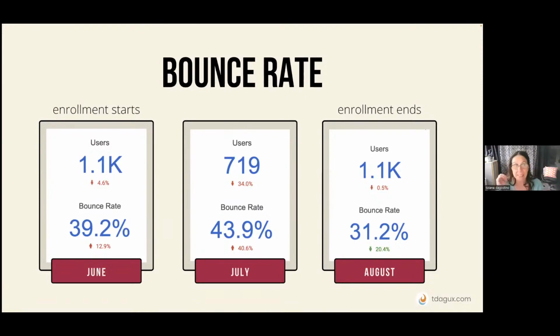And you can see that the bounce rate is pretty high. It's about 40%, an average, I would say, of 35 to 40%. Well, it's not huge as far as an e-commerce site, which has an average of probably 65%. It is pretty big for this site, because that means, for example, in July, almost 44% of the people that came to the page left without purchasing classes.